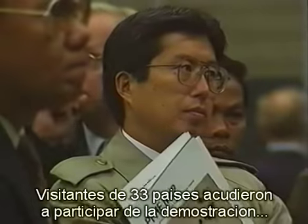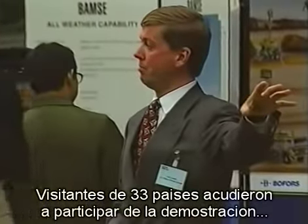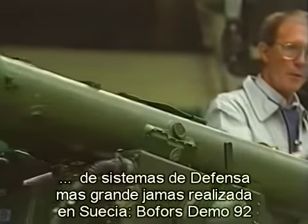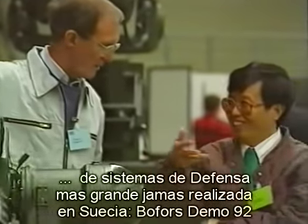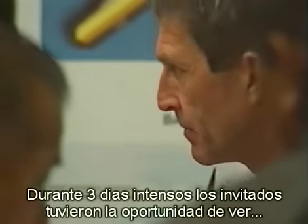From 33 countries on 5 continents, the visitors came to participate in the biggest demonstration of defense systems ever held in Sweden, the Bofors Demo 92. The new Bofors is unique. Its range of defense systems covers the complete threat scenario.